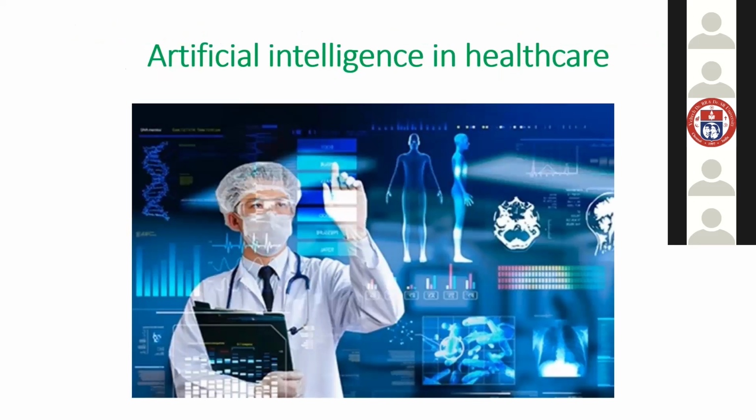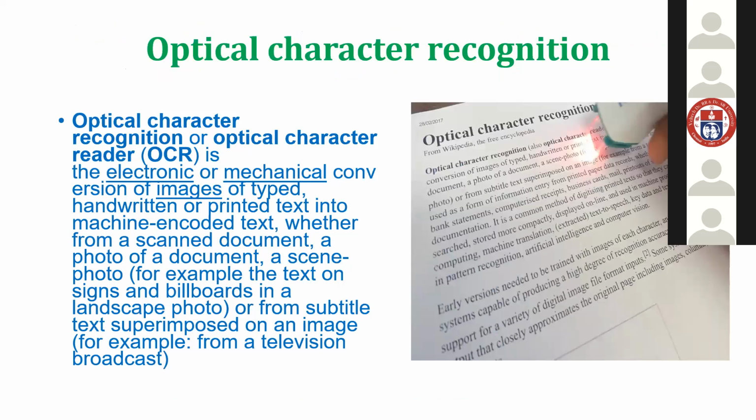Apart from this, I would like to say some applications you may have heard about. Optical character recognition is one of the AI applications, and handwriting recognition, speech recognition, face recognition, artificial creativity, computer vision, virtual reality, image processing, motion interpolation, pixel art scaling algorithms, image scaling, image resolution, photo colorization, and film restoration.